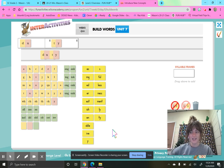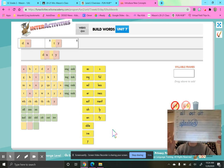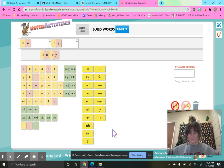Splash, splashed. I splashed water on Mr. Mason's face. Splash. What suffix can sound like a t? Let's see. Splash, splashed. All right. Check your work. Let's test our knowledge. It's been a while since we've talked about these suffixes. Splash, splashed. Remember that suffix ed can sound like id, d, or t. Splash, splashed. And that suffix tells me I did something in the past.